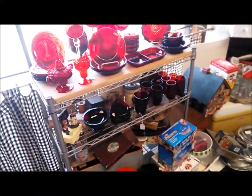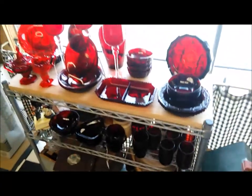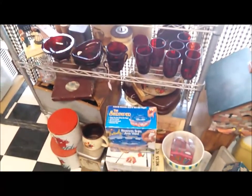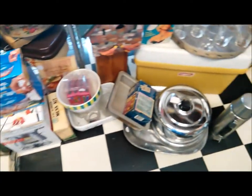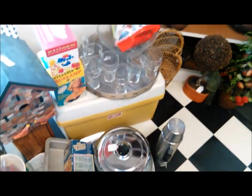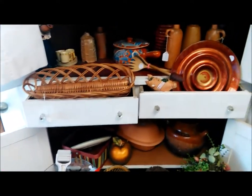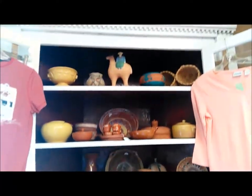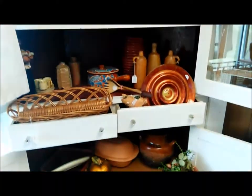Sorry, the lighting's not so good here in the corner. We try to get where the lighting's a little better. No, still not. It's a very pretty set. Nice bread basket right there. I like this little cupboard right here. I like that a lot. But it's not for sale.